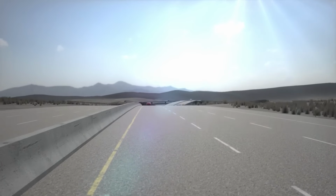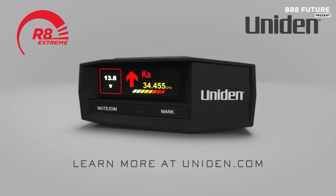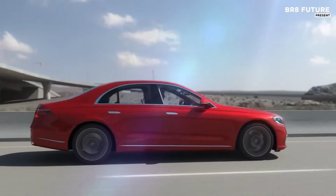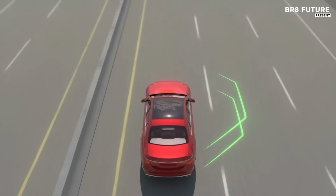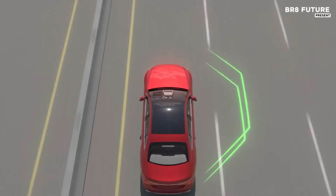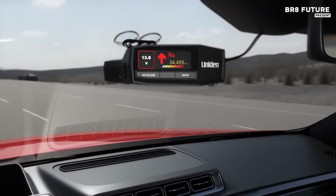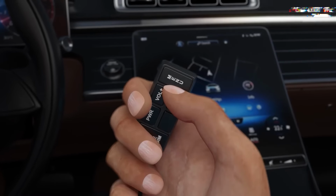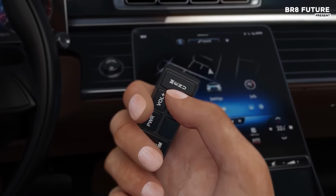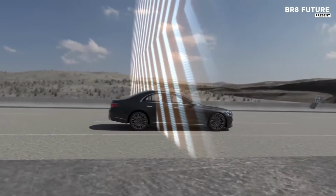A detailed OLED display provides real-time information, including signal band and strength for every identified threat, keeping the driver continuously informed. The R8 also utilizes advanced filtering technology, significantly reducing false alerts from other vehicles, roadside sensors, and security systems. Designed for serious drivers, this model adapts to urban and highway environments, automatically adjusting its sensitivity to minimize unnecessary warnings in populated areas and maximize detection on open roads.